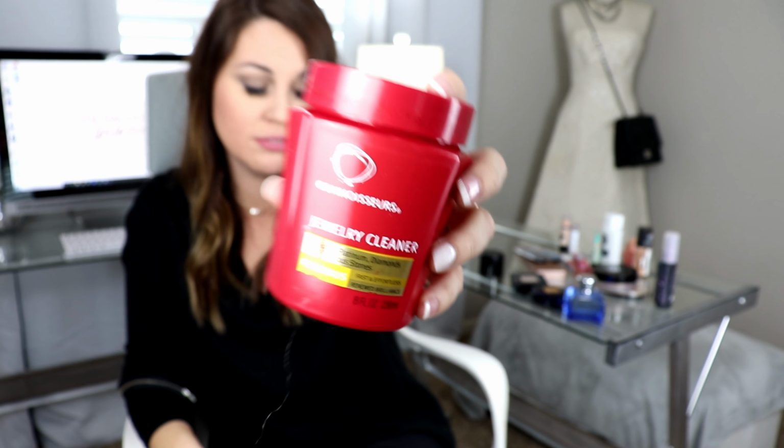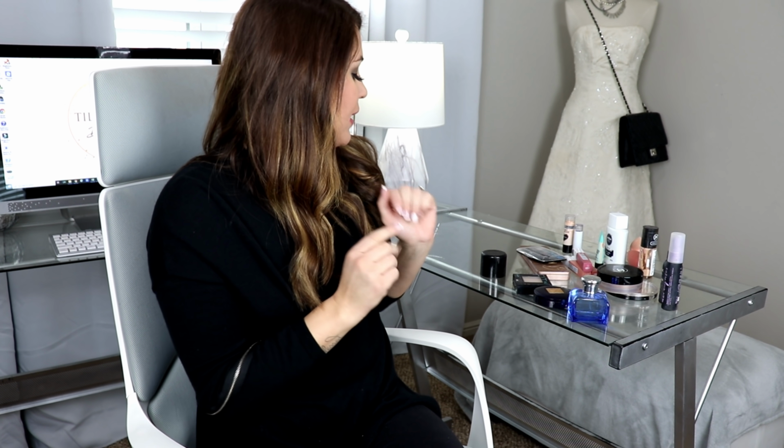It comes with a tiny little brush so you can clean it, but I don't feel like it cleans as well, so I just grab an old toothbrush or buy one from the Dollar Tree, and that's what I keep next to this, and I just scrub it and rinse it. But you can use this every day if you want to, and it'll make your ring look like it's brand new. I just picked that up from Walmart, and like I said, years upon years that's been used in my family. Okay, now let's move on to makeup.